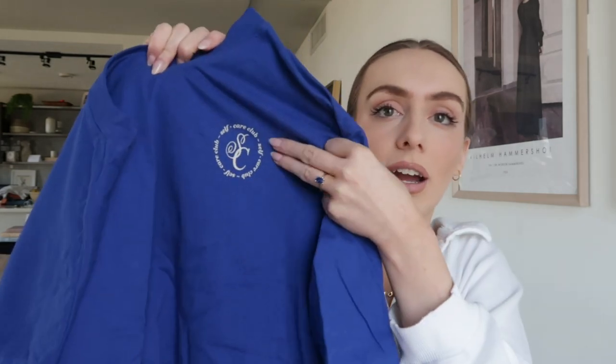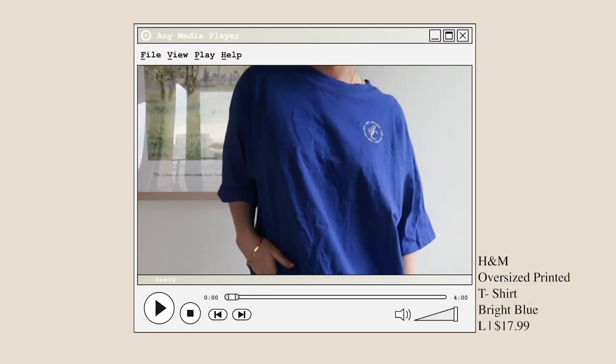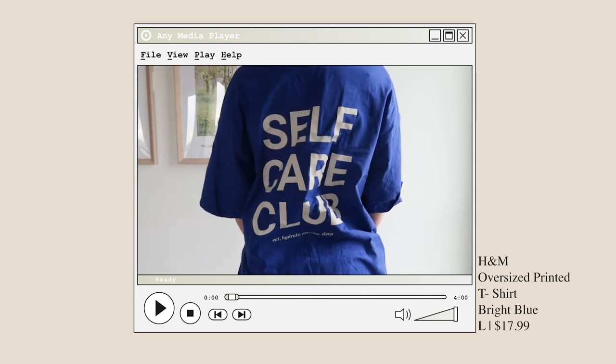The next item of clothing that I got in this color, really I got it because I liked what the back said, but it just so happened to be in the cobalt blue color. It is from H&M, and it has this little self-care club logo on the front, and then it has self-care club in really big letters on the back, and I just thought it looked really cool. I got it as a pajama shirt or a relaxed tee, but I've been wearing it as a pajama shirt recently. But I think it's so cool. I think it would also look really cool with a pair of baggy jeans for a more street style vibe.